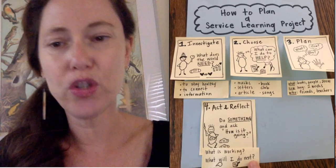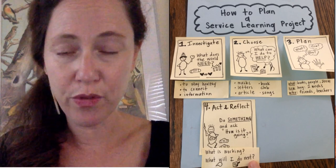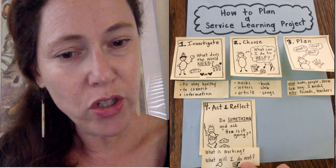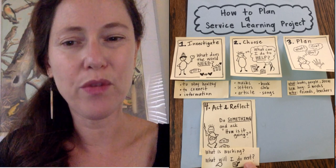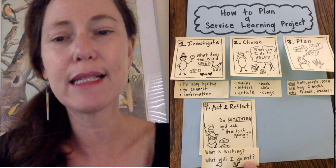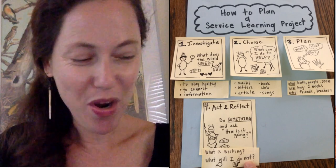Now, I can either do this by talking with somebody about my process. I can reflect with somebody at home or maybe a friend or a teacher, or I can jot it down in a journal. Well, you take a moment and think about how are you going to reflect? Are you going to check in with people or are you going to keep a journal of your ideas? Press pause.